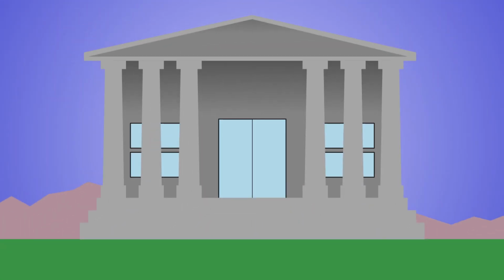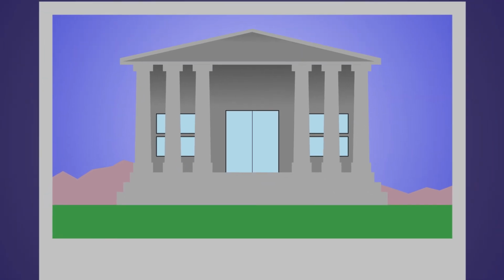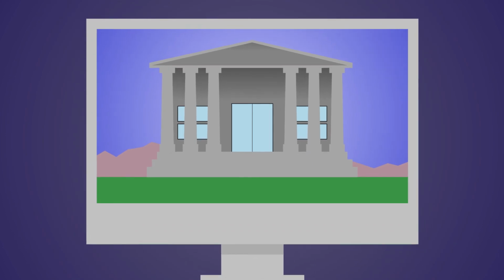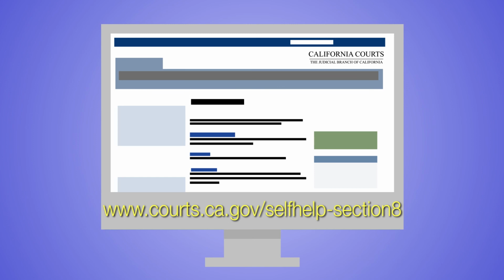If you're in need of housing assistance, there are many resources to help you get on the right track. Libraries, court self-help centers, universities, and a number of aid agencies are a web search away. You can get started by checking the California Courts self-help site at www.courts.ca.gov/self-help-section8.